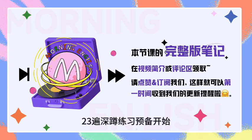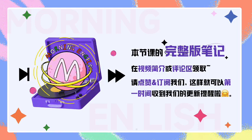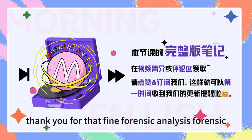脱口而出23遍深蹲练习预备开始，第一遍：Thank you for that fine forensic analysis.